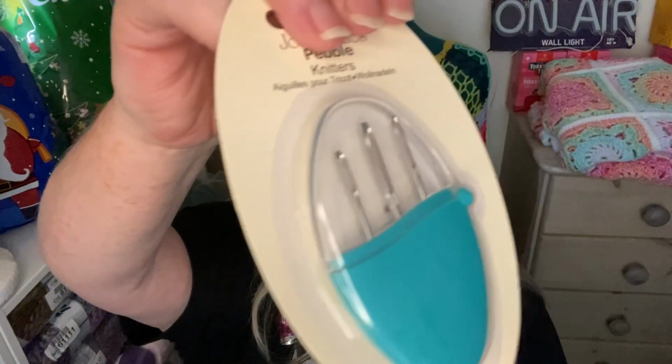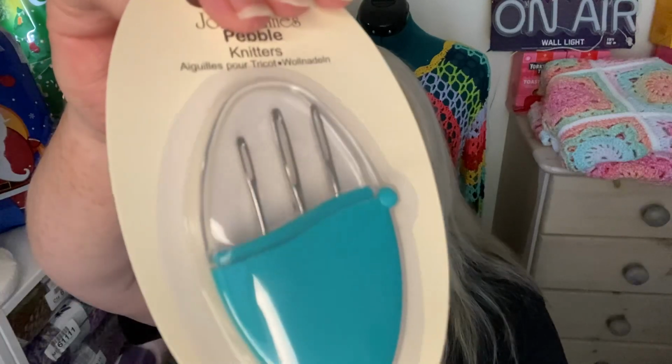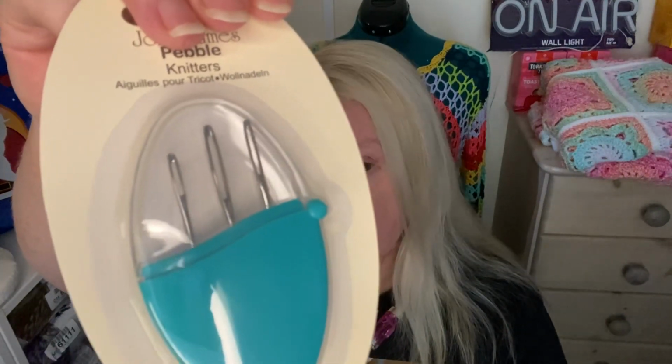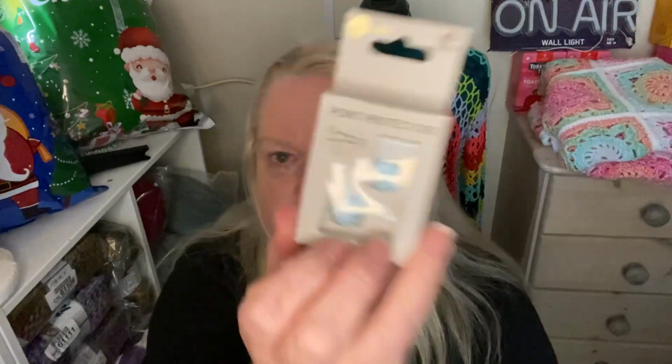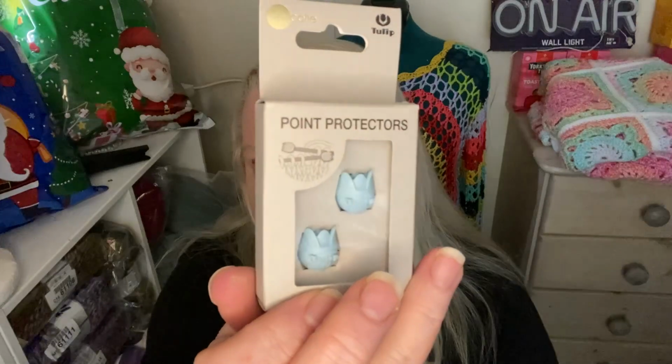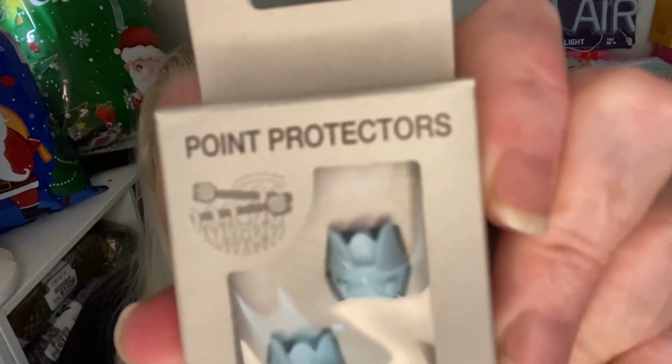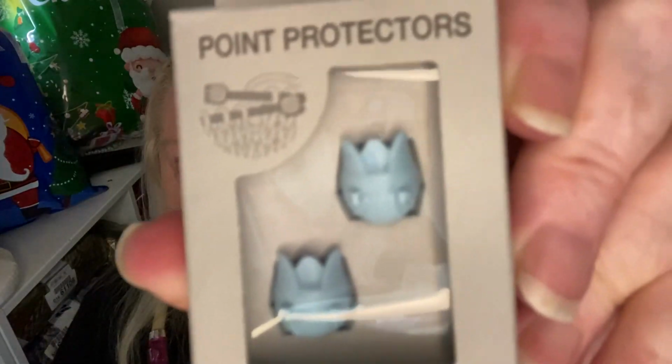Then I have the pebble. These are quite a new accessory for me. I use mine all the time because it keeps my needles together. And before I had one of these, I lost them all the time. These are the little knitting needle stoppers, the point protectors. I've got various sizes and they're shaped like tulips because they're made by Tulip. So that's those.